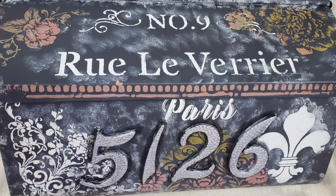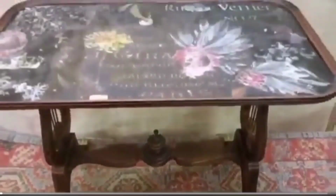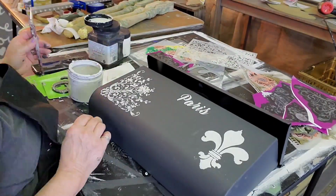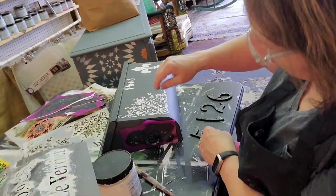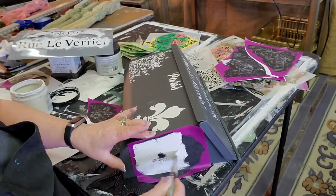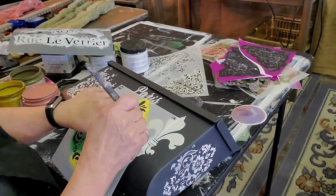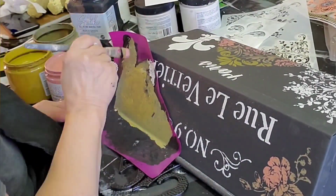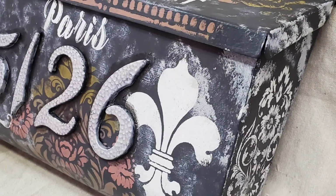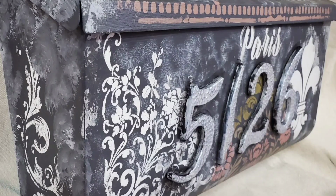That's how it turned out, and I'll show you what my inspiration was. Here's the original table that I did for her. When she dropped off the mailbox, she said, "Remember the table? Think that." On the table, I used decoupage and all sorts of different things. But for this mailbox, I had to keep in mind that it had to be weatherproof, so I could only use stencils. So sometimes when it's client work, that helps you decide your choices, and also things like weather.